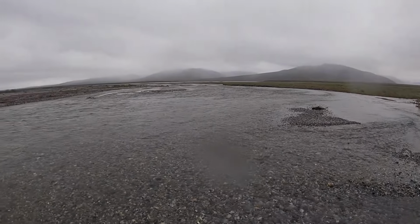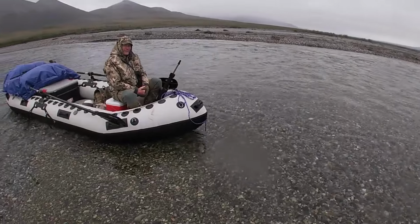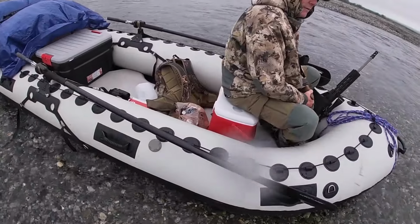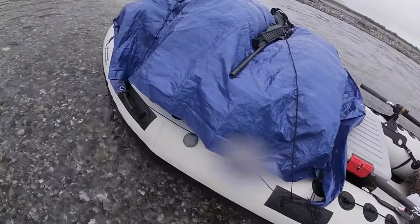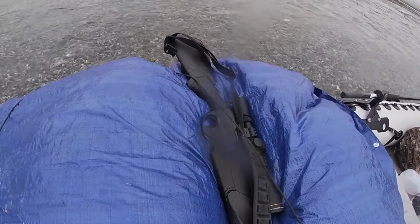Here you go, we're coming down to this ice field, looking around. Look at that beautiful river. There he is, sitting in his little boat. Working hard. That's a nice looking boat. Got that 338 there in case a big grizz jumps out.